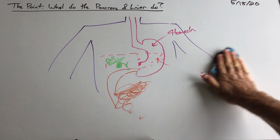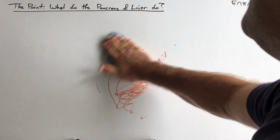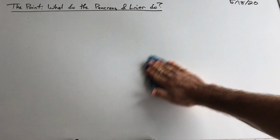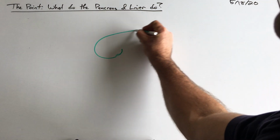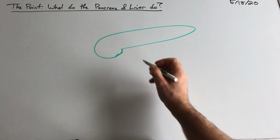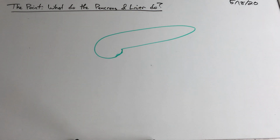Now, let's get talking about stuff. Okay, so we're going to start with the pancreas. Pancreas, again, it looks a bit like a tadpole, that kind of a thing. And what happens is it makes insulin and glucagon.